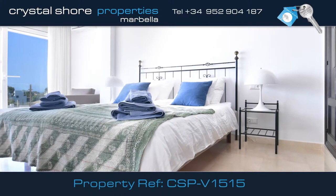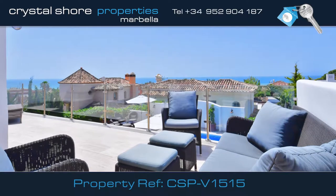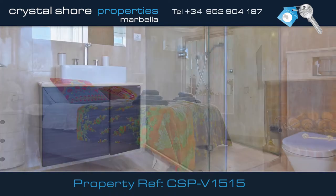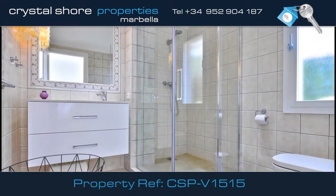This, the master bedroom, is large with plenty of wardrobe space and direct access to this lovely private terrace with views to the sea. The master bathroom is superb. The first guest bedroom is large and airy with a lovely bathroom.